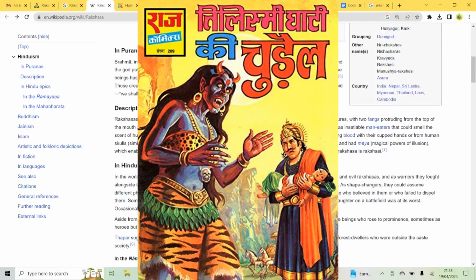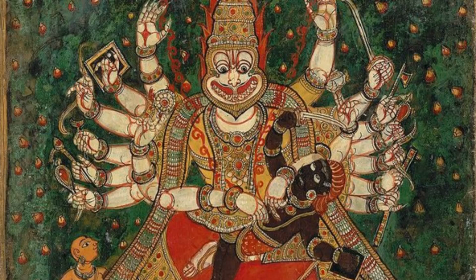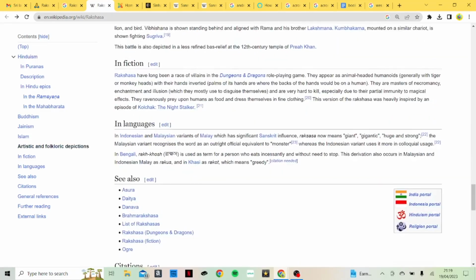So what we're looking at here is a populous race that were all over the earth at one point, that were said to be man-eaters, and had a gleeful appearance when the slaughter on the battlefield was at its worst. So these were great warriors as well. They were also, if I go down here, described to be giants, and the word itself has links to the word giant. So here we go.